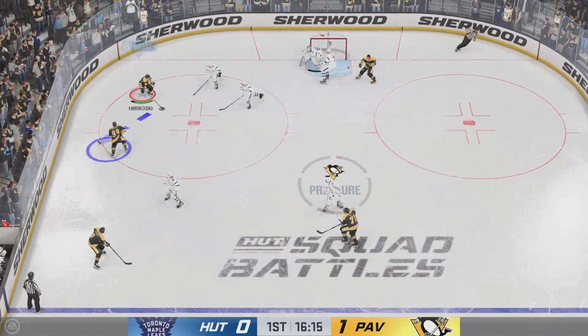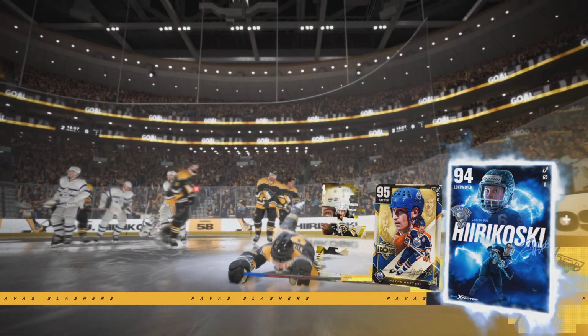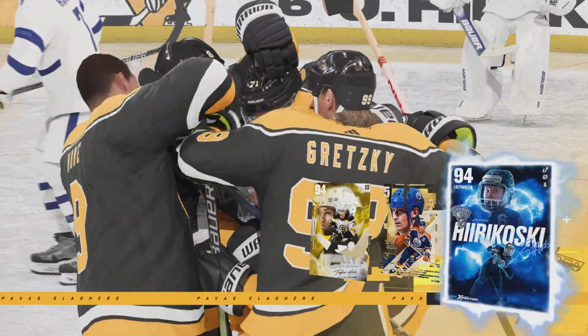Moves around along the half wall. Scores! And she's on a heater now. That's her second of the night. Well, the puck's just following her around, or she's following it, James, because she knows where it's at, because she's finishing it off. What a game for her.